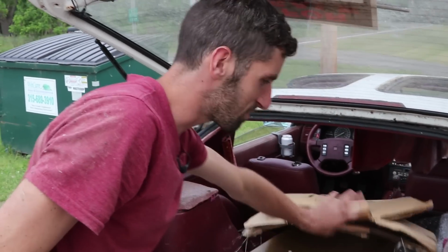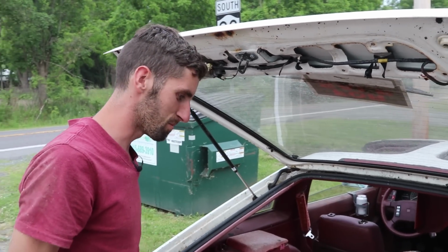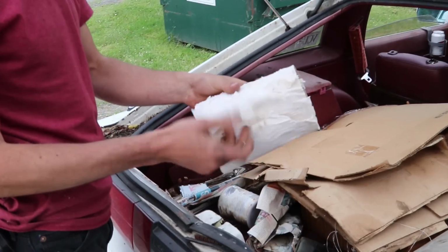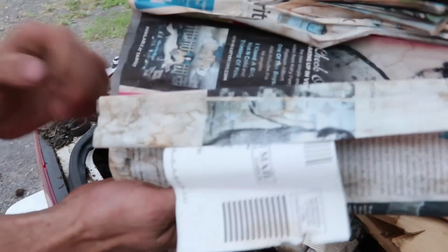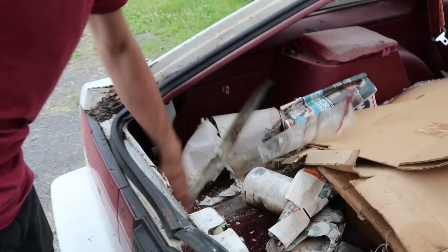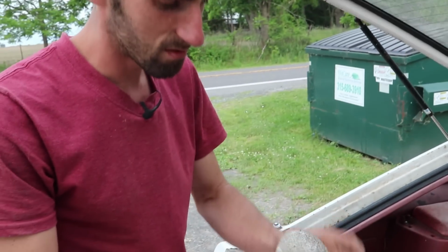Okay, so I haven't actually looked through this thing that much. We looked through it enough to find the title, so there might be all sorts of treasure in here now. See, this thing's been sitting for a while. You see there's crap like that. Anytime you have sun fade like that, it's been a while. There's definitely like things living in it. There's a nice rock. We don't need that in the car.